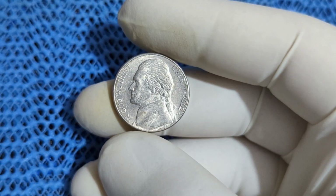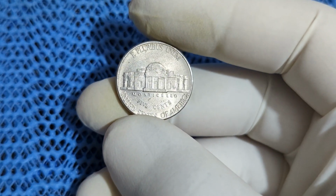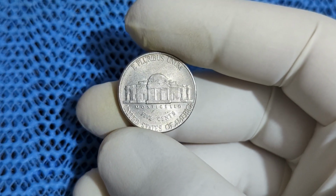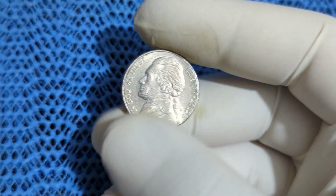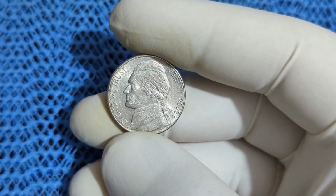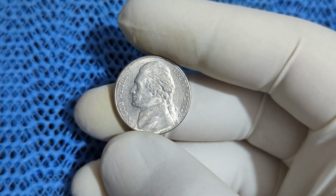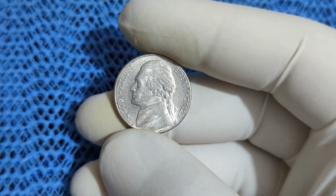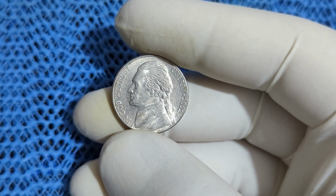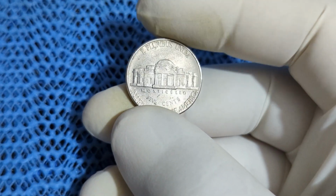Variations in striking quality, condition, and special attributes like full steps can create significant differences in rarity and value. Even within a single year and mint mark, collectors have found varieties and errors that elevate some coins from everyday pocket change to sought-after collectibles. One of the most famous collector distinctions for Jefferson nickels is the full steps designation. This refers to how completely the steps on the Monticello building on the reverse of the coin are struck. When all 6 steps are sharply and fully visible, the coin is considered a full steps variety, which is much rarer than those with weakly struck or incomplete steps.